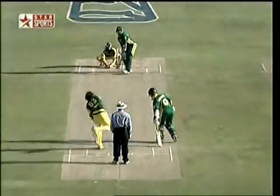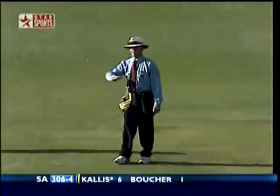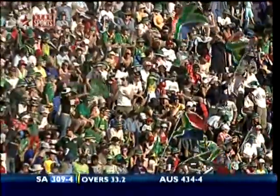Well, squeezed away. He squeezed it away. Sorry, Michael. We're all getting excited in the box here. We just can't get enough of these boundaries. Every time we look up, the ball's disappearing. And that's not what Ricky Ponting wants to see. Jacques Kallis underway. 6 balls he's faced. He's got 10 runs.